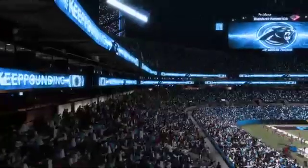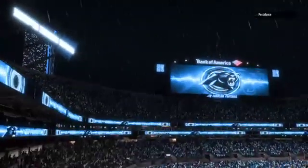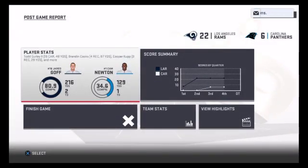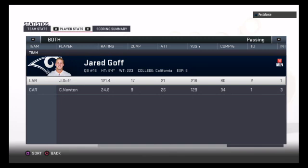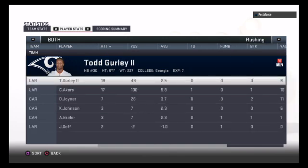So for Los Angeles, they get back in the win column as they move to 2-1 now on the year. And they'll get another road test next week as they have to go to New Orleans to take on the Saints. Meanwhile, for Carolina, the early struggles continue as they'll sink to 0-3. And they'll get the extra week to think about this one as they return to action in 2 weeks' time.